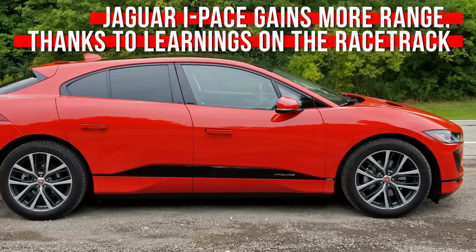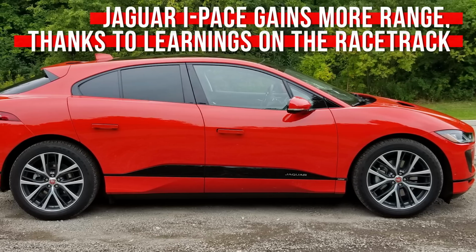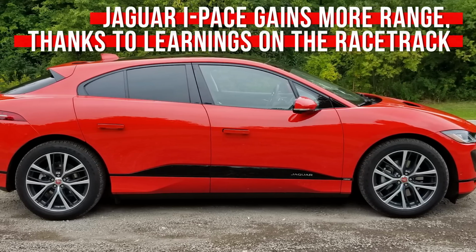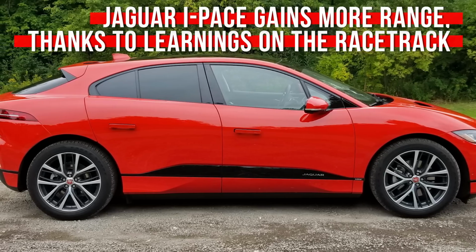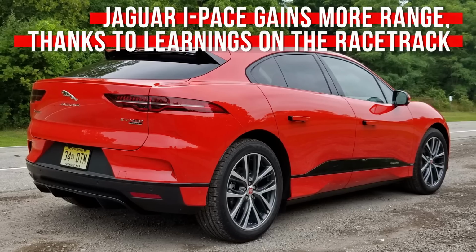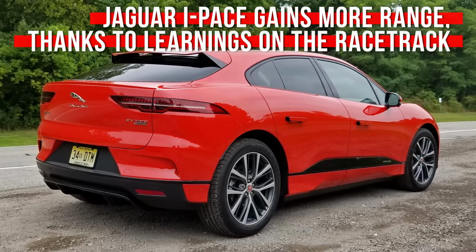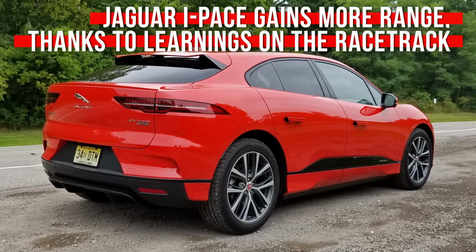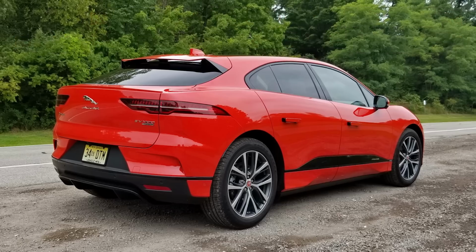So they went to one of the last places that you'd think of for an increased EV range, the racetrack. Jag's engineers took data gleaned from the brand's one-make I-Pace racing series that has acted as a support race for Formula E and found new efficiencies that worked out to about an extra 12 miles of range. That brings the total range of the I-Pace to 234 miles, and while that's not exactly Model S territory, it ain't bad in the real world.